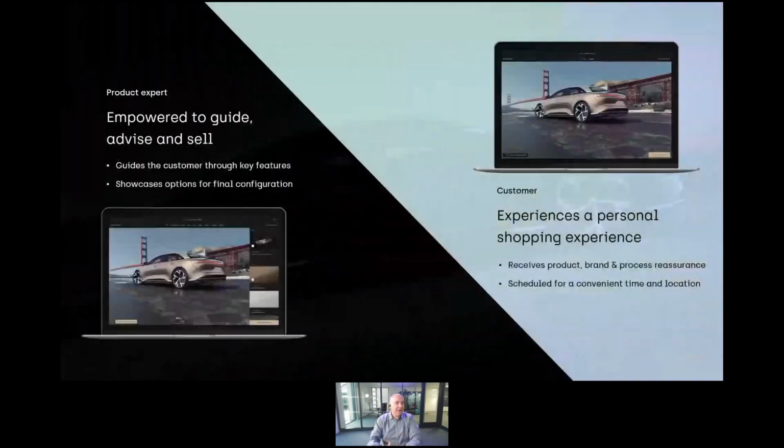So here on the left-hand side, you've got the product expert using a modified version of the configurator to guide the person through the whole buying experience. And on the right-hand side, you've got the consumer at home, no matter what device they're on, whether it's desktop, mobile, or a tablet, they get delivered a fully 3D interactive vehicle, and then the product expert talks them through the key features of the brand.